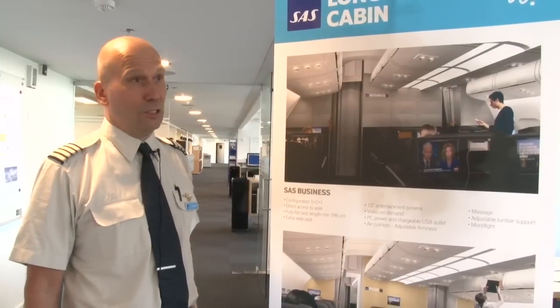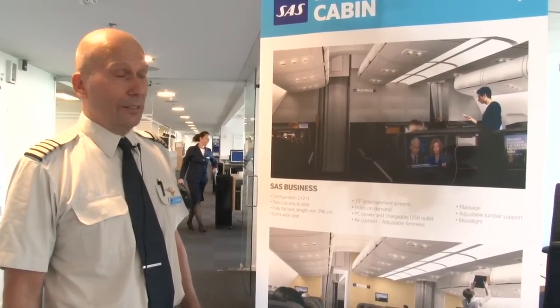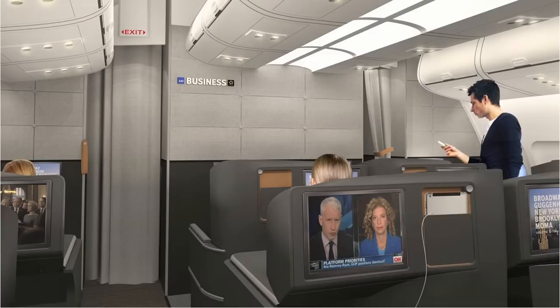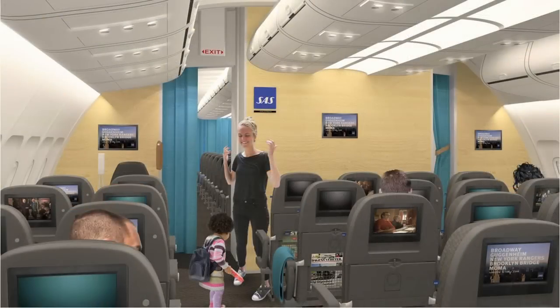We have just launched the program for new interior, and it will be a major upgrade. This is a business class interior with 15-inch high definition screens. The SAS Plus will also have new seats, and also the economy. We will have wireless internet through the whole cabin, and we're really happy about it.